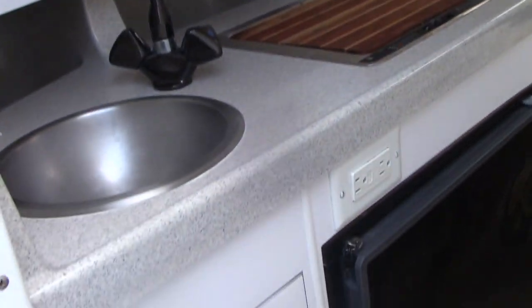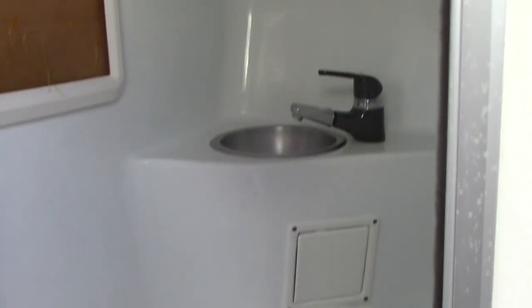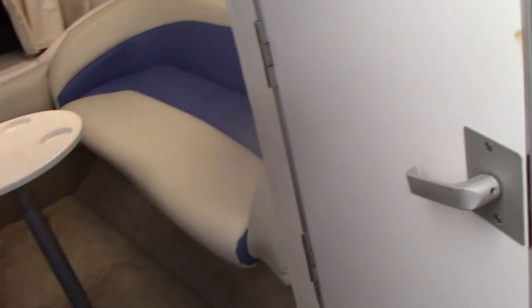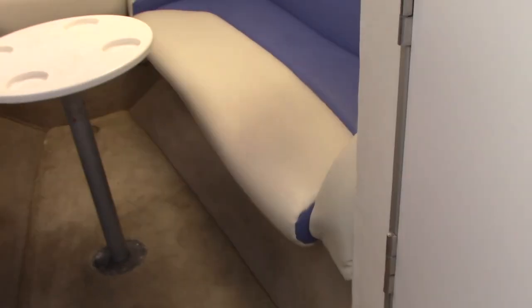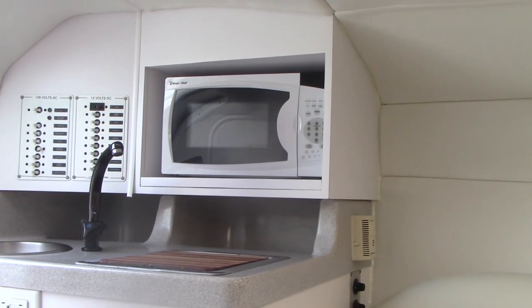Little refrigerator, wash sink, and microwave, as well as an enclosed head with an electric toilet and a wash sink. Boat has shore power, so you can run air conditioning. Do have some staining on the carpet as far as traffic from shoes, but it does have a thermostat right there. But you hook it up to shore power, you can run air conditioning.